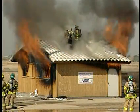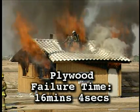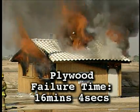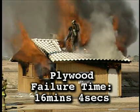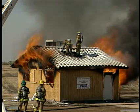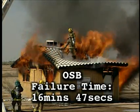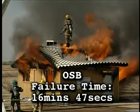The third structure to be tested was the plywood covered with tile shingles. This roof failed 16 minutes and 4 seconds after the matches were first ignited. And the fourth structure to be tested was the OSB covered with tile shingles. This roof failed 16 minutes and 47 seconds after the matches were ignited.